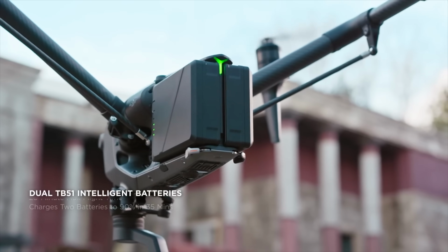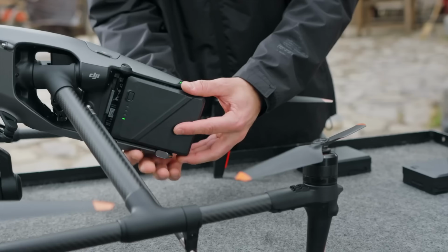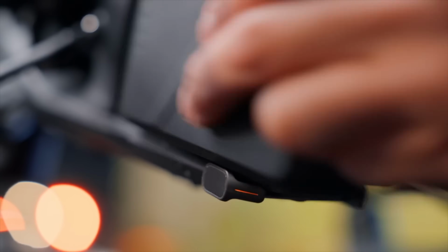Now, continuing on with the theme of features that we've seen in other enterprise and commercial drones from DJI, we also have a dual battery system in the Inspire 3 that was available on the Inspire 2, but with this drone, we now have an upgraded version of that battery in the TB51. So this now allows us to fly for longer and gives us a higher level of redundancy.